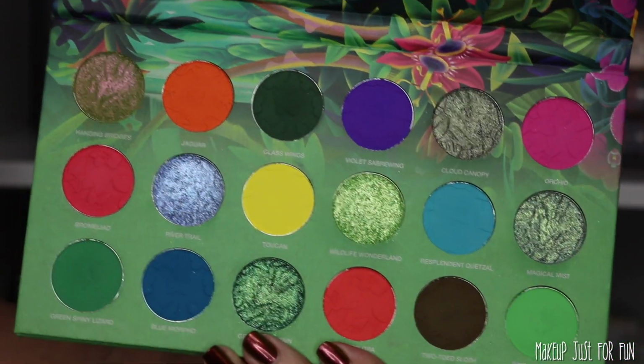And these greens are just killer. You're gonna notice all 3 of my top 3 Nomad palettes are in this 15 pan format. I really think this is when they shine as far as arranging colors, choosing color stories.